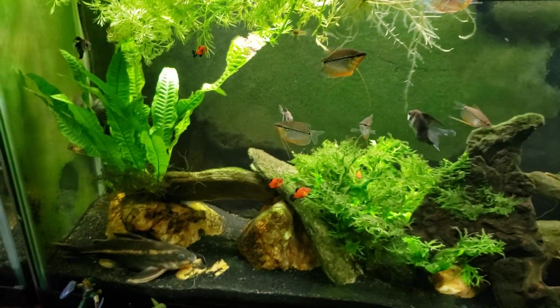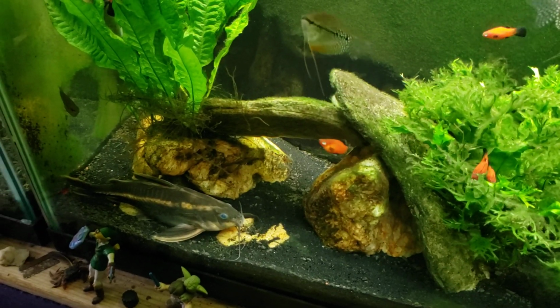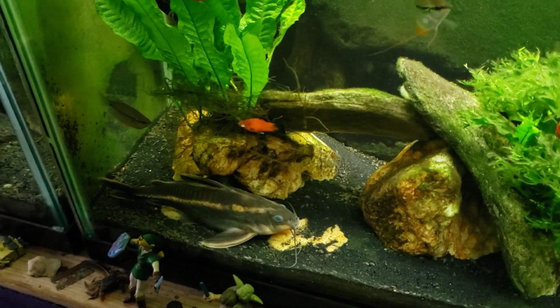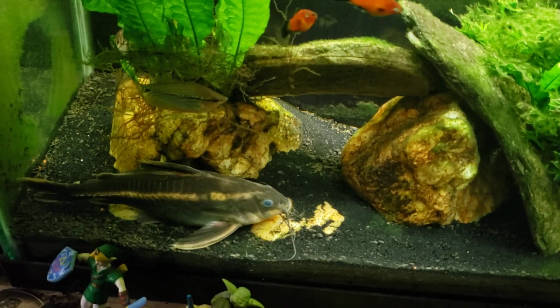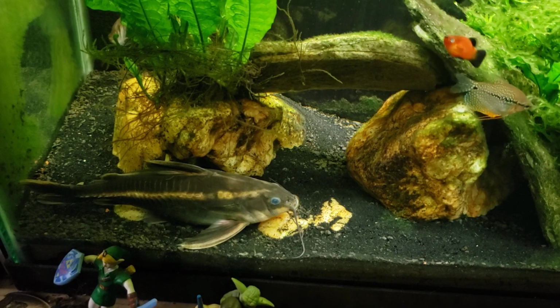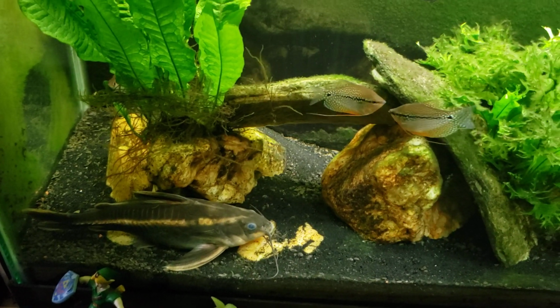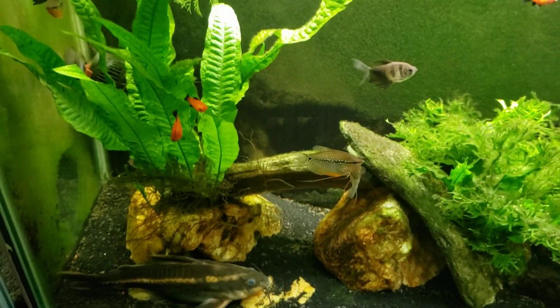But as I was saying, I definitely recommend the Raphaels. I've never had a spotted Raphael, but from all I can tell, it's basically the same basic fish, just a different paint job. But otherwise, behavior, diet, water parameters, everything else is going to be pretty much the same. So there you go, everybody. A little look at my Striped Raphael while he was lying out.